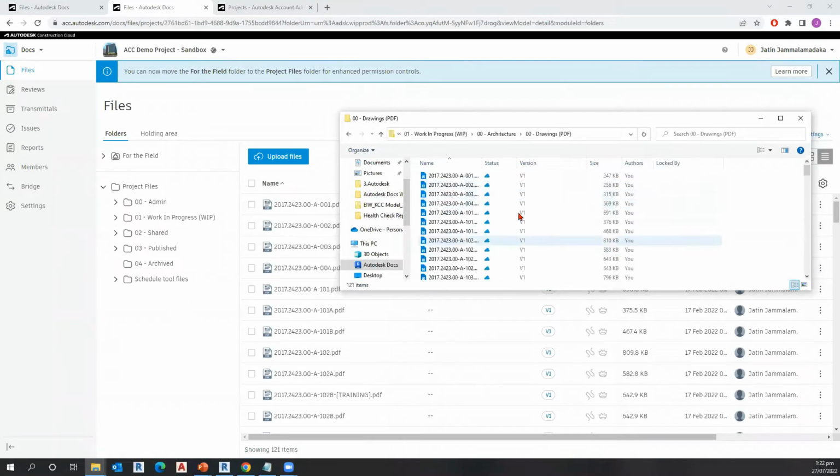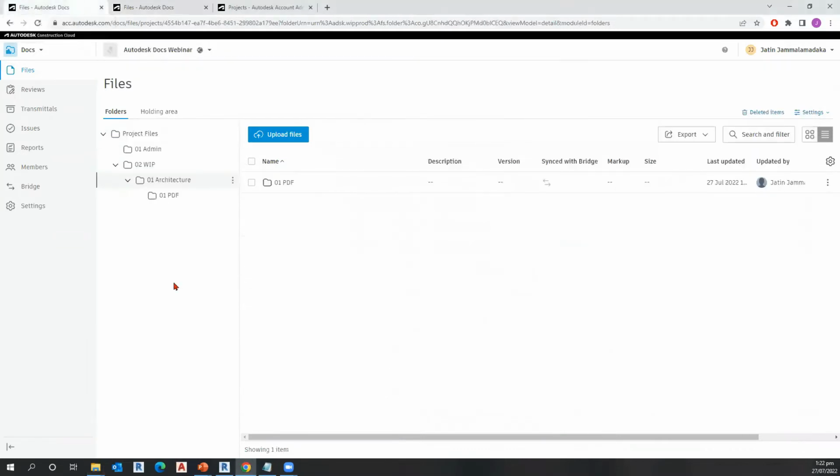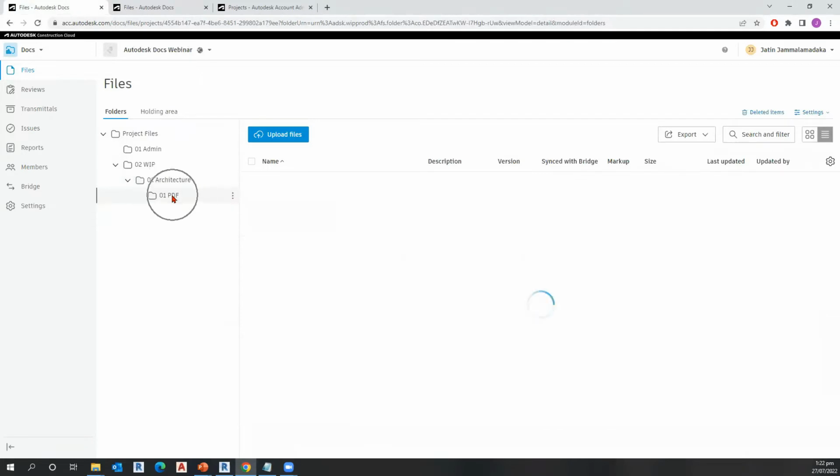And I can, if I wanted to, just open it through my desktop interface. I can even upload into this interface here, which will then upload into the web environment automatically. So just to show you a quick example of this, if I go up here into my architecture and go into PDF, I'm going to show you the drag and drop method, fairly simple, just to upload some PDFs.